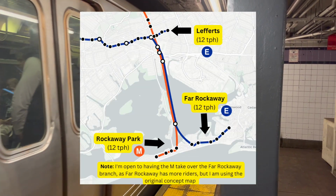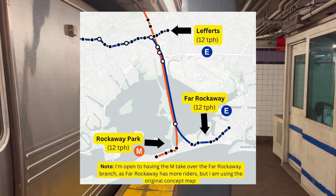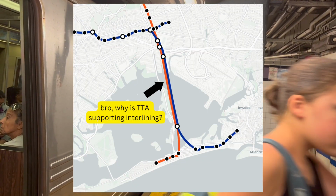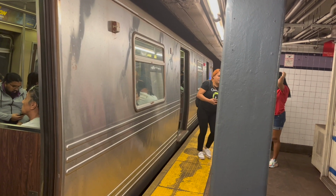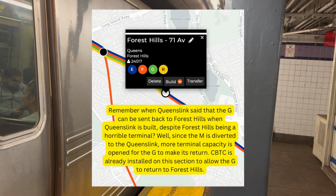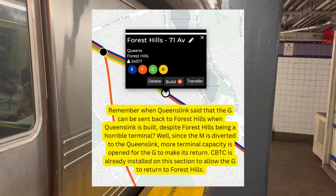That translates to the E delivering 12 trains per hour to both Lefferts and 12 trains per hour to Far Rockaway. But before you smear me as a hypocrite for supporting interlining here, let me explain a few things. First off, by interlining, you can get an extra 10 to 16 trains per hour on the local tracks of QBL. That's because of CBTC and how bad Forest Hills is as a terminal.